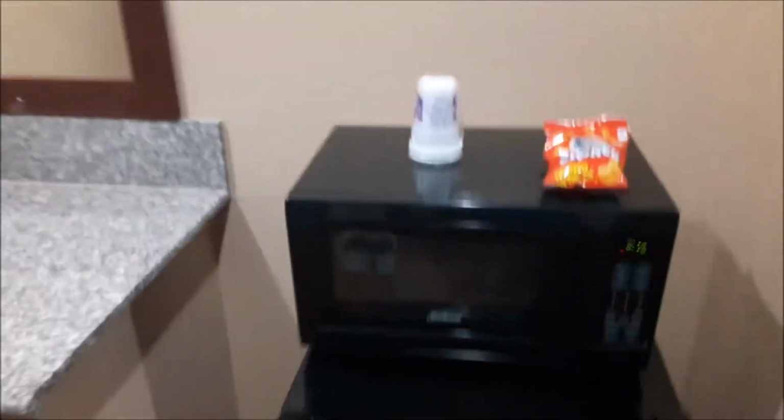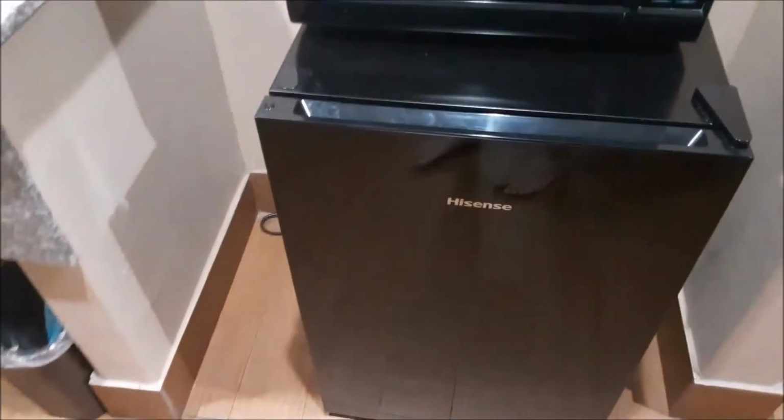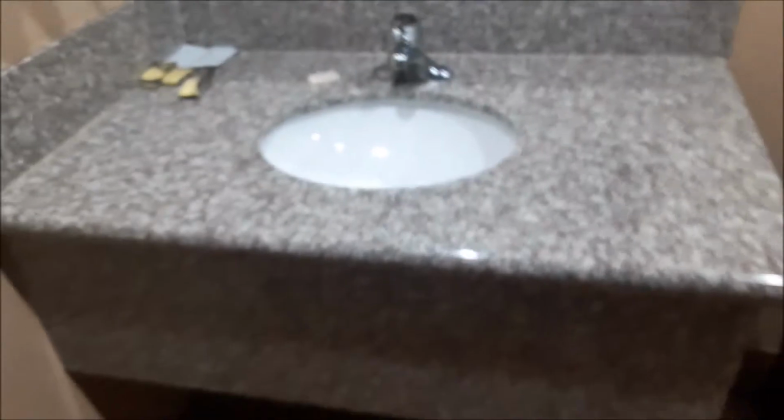But anyway, it's got a couple beds, an area to hang your clothes, the trash. It's got a microwave, which I didn't bother to use because I ended up just eating out. Here's a nice mini fridge for drinks and food. Just got a couple drinks in there. This is the area with the mirror. It's got a nice sink as well.